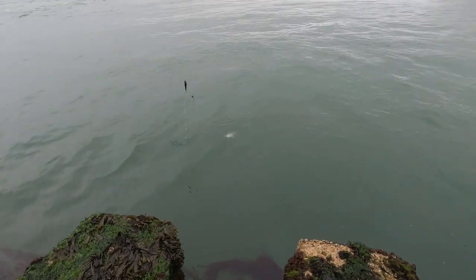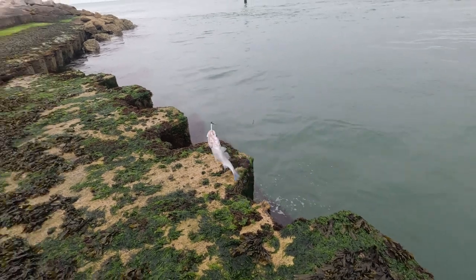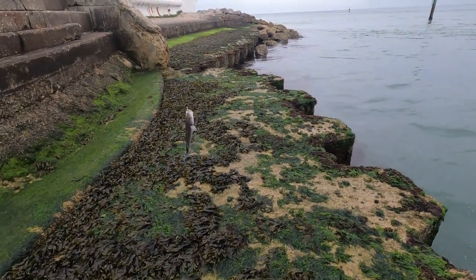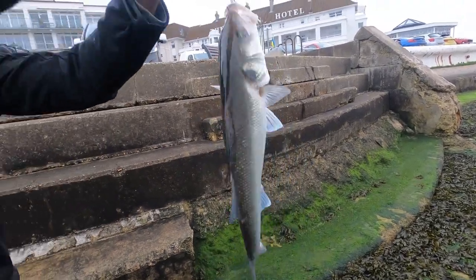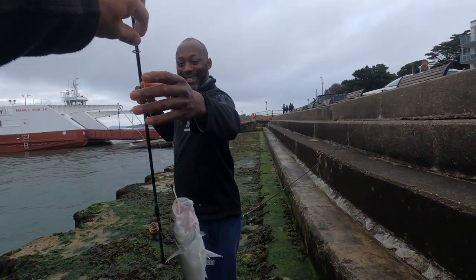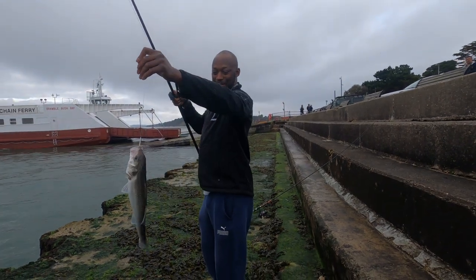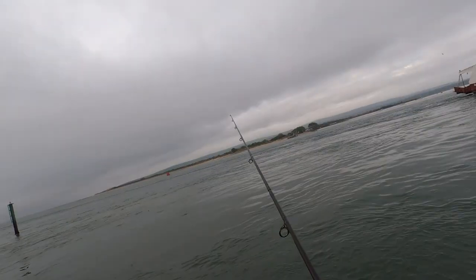Oh, yes. Oh, she's a beaut. Nice one, Mo. Look at that, guys. That is an absolute beauty for Mo this morning. Let's get you in a shot, Mo. Here, hold your bass, Mo. Right, that's Mo's first one, first cast, straight in. Right, let's get my rod out, guys. Let's get one as well.